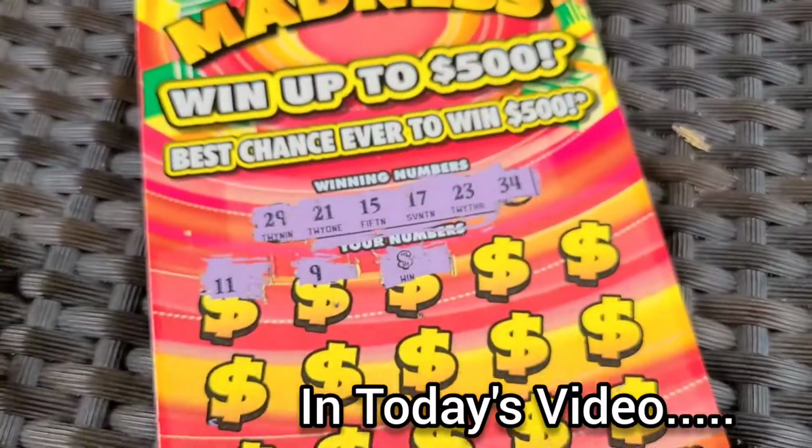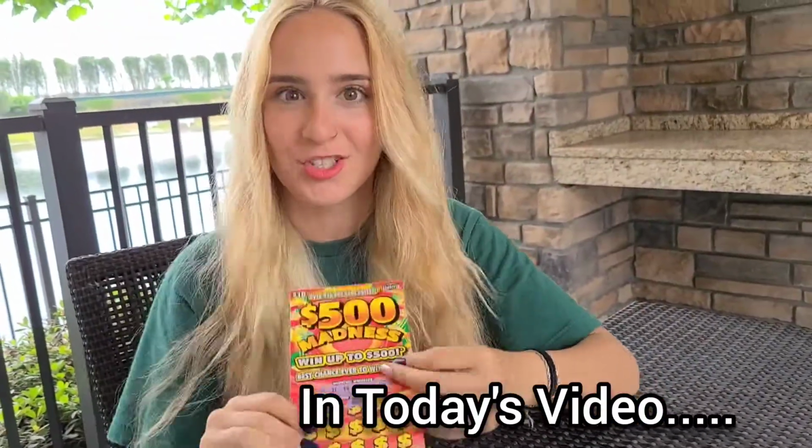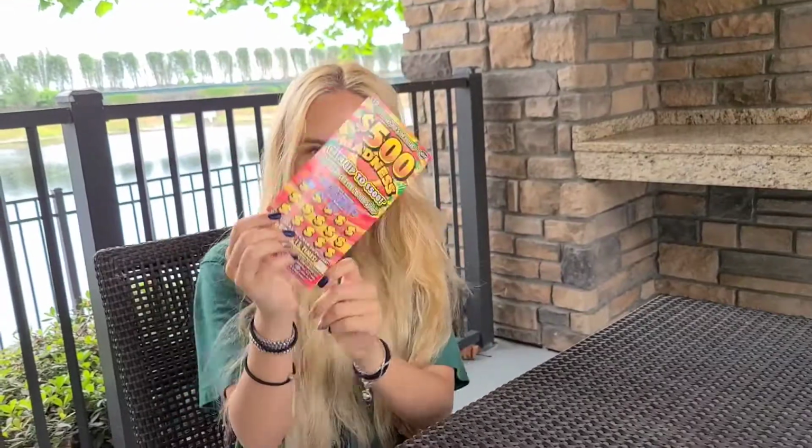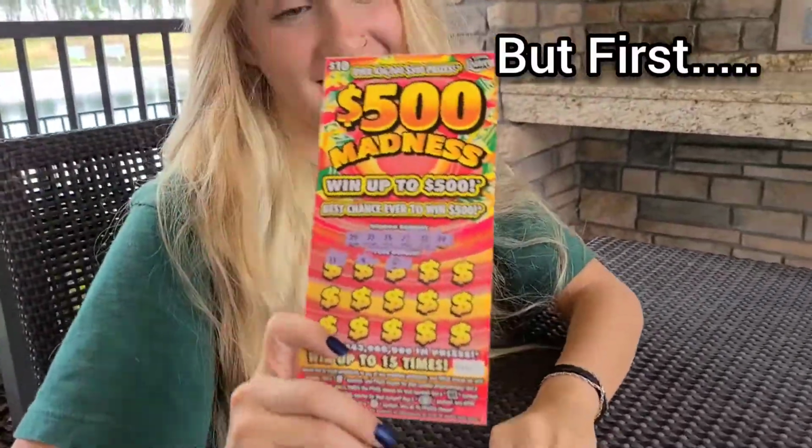Dun, dun, dun, look at what we got. Look at what we got in like the third scratch. We got the money back. Yes, this is a good ticket.